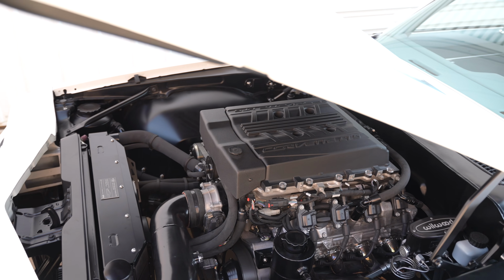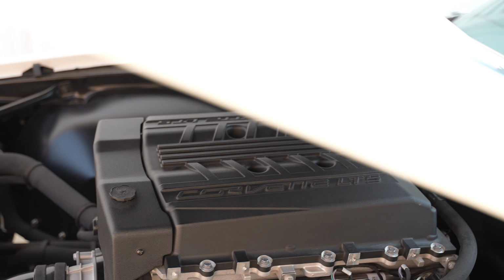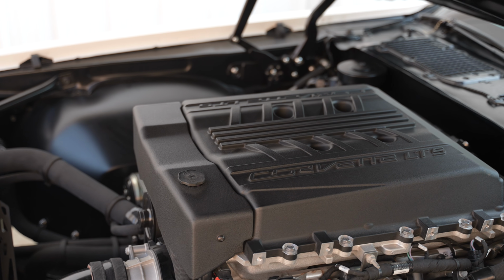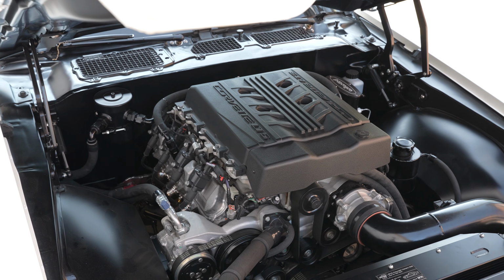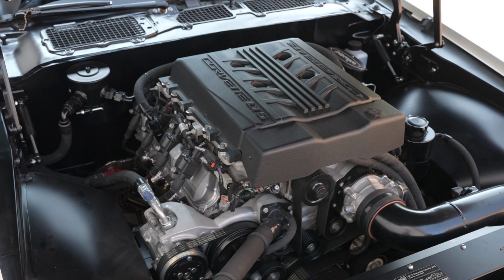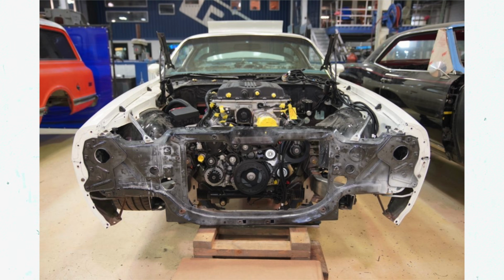Cool. I love this engine so much. I thought the LT4 was cool until the LT5 came along, right? The LT5 is bitching, and it's a shame GM canceled it because I think that was their finest work in the crate motor world. Isn't it bone stock 750?